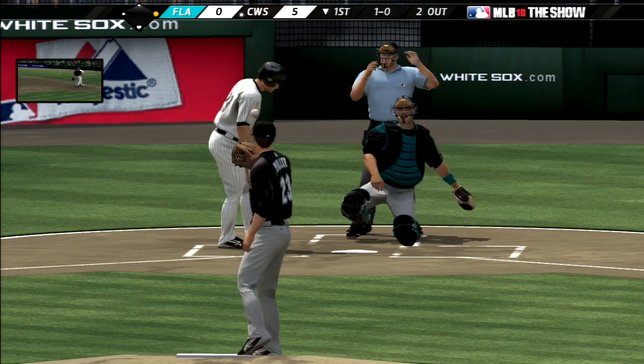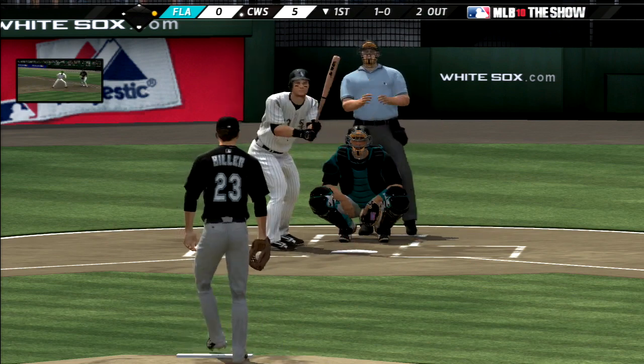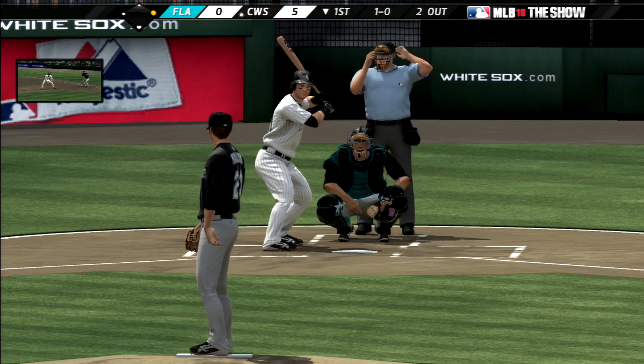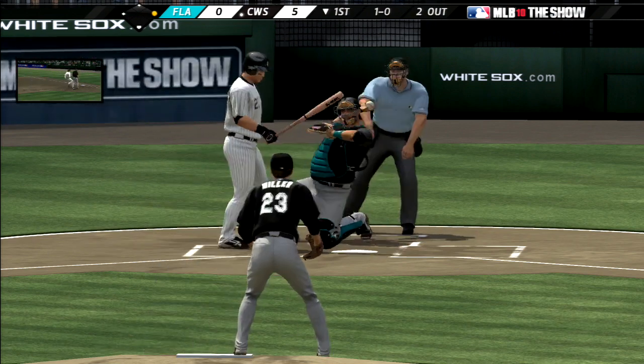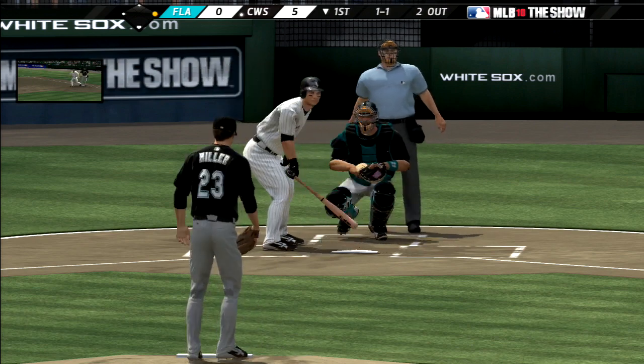Lays off the slider. Don't know quite where that missed, but it's 1-0. And he's had to work hard here in this opening inning. Wonder how much that'll take out of him. Called strike at the knees, 1-1. Working the inside corner with the fastball. Let's see if they stay right there.